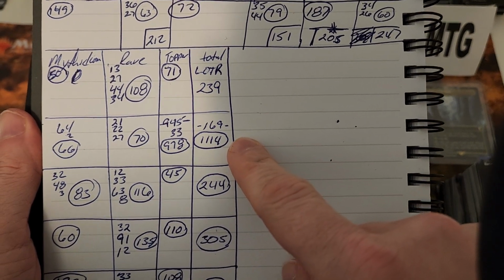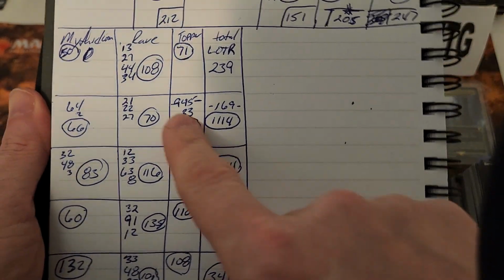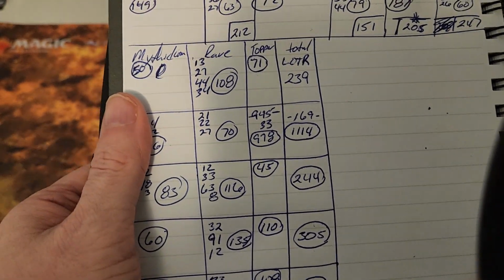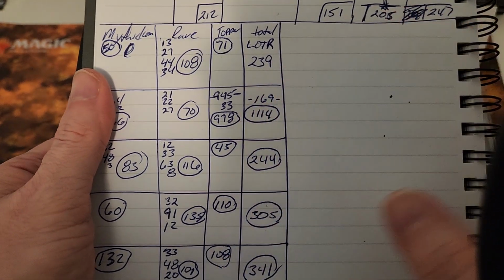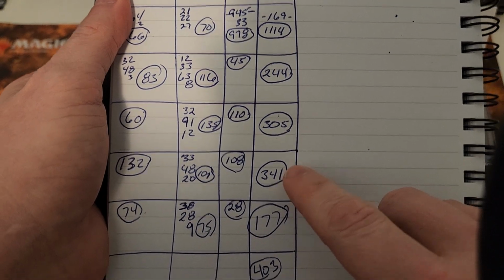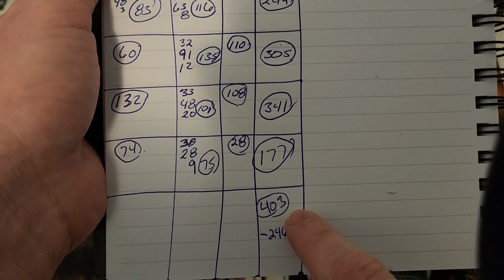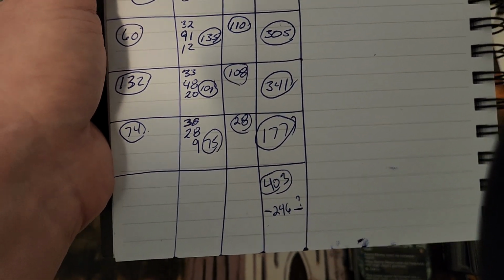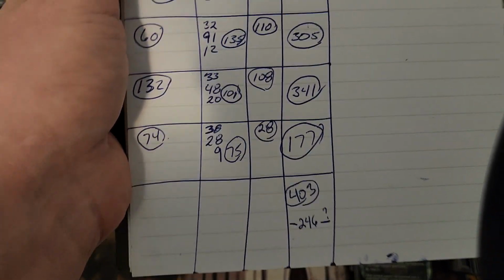Our second box was $1,114. That's obviously where we pulled our Surge foil. If it hadn't been for the Surge foil, that box would have been $169. So I kind of wonder, back to the tinfoil hat theory of their track printing, if they know they're going to put a big hit in a box, the box doesn't pull very well. 244. And then we had a 305, a 341, a 177. So all in all, the average per box was $403, which is right on par with them selling for almost $500 right now, because they should sell for less. They should sell for more than what's in the box.